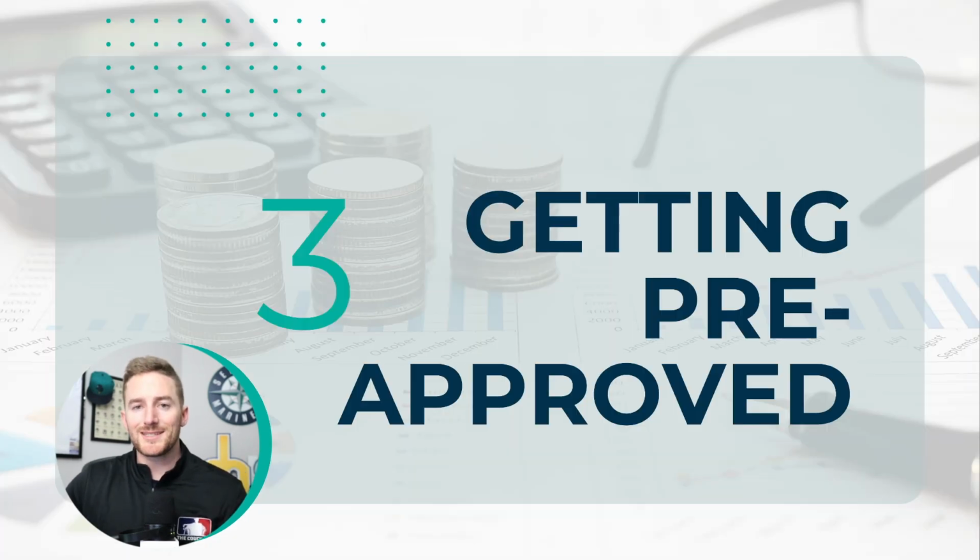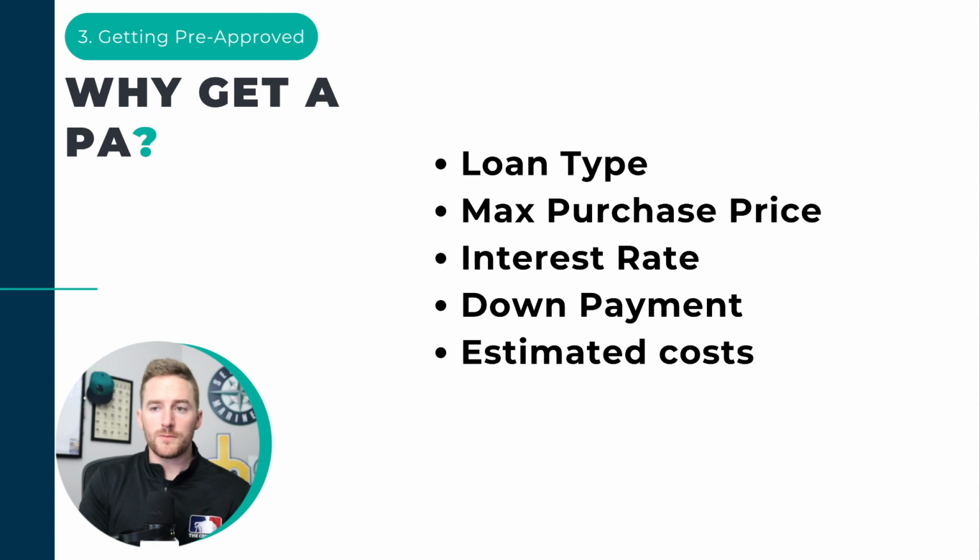Step 3 of the home buying process is the actual pre-approval itself. So why would you want to get a pre-approval? Well, during this process, we'll figure out the ideal loan type for your situation. We'll figure out the max purchase price that you can qualify for. We'll figure out the interest rate range that you're going to be looking in depending on your situation. We'll also figure out the down payment amount that will be ideal depending on your loan program and how much you have in assets to bring in for your cash to close. We'll also go through the various estimated costs that I mentioned earlier.